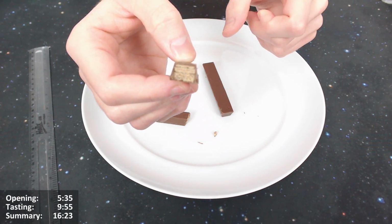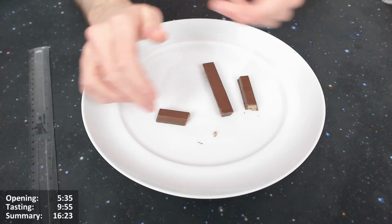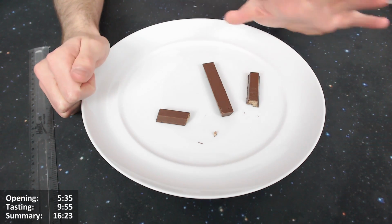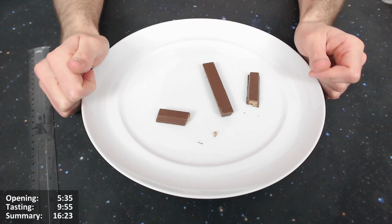Okay. Right, well, I think we need to taste it. Let's see if there is any honeycomb in there, or it's just flavouring. I'm hoping there is, but obviously there's wafer in there as well, so maybe it doesn't need the honeycomb, but who knows? Let's give it a taste.